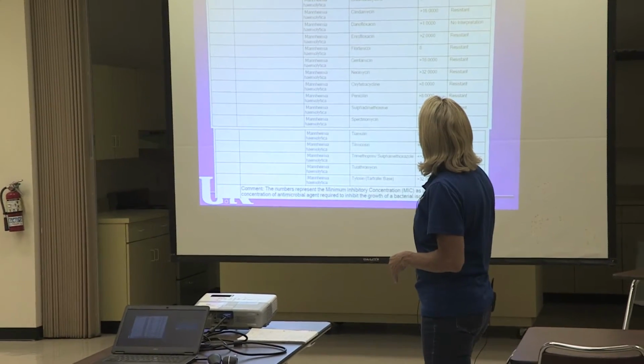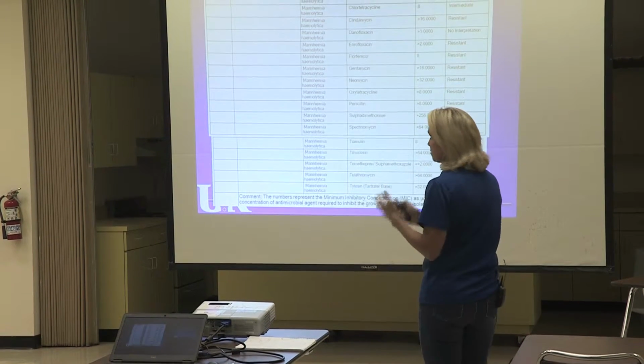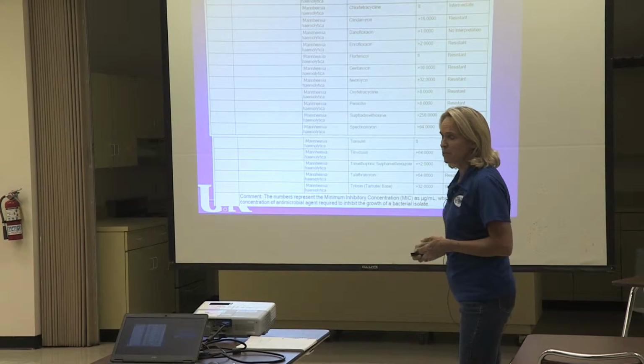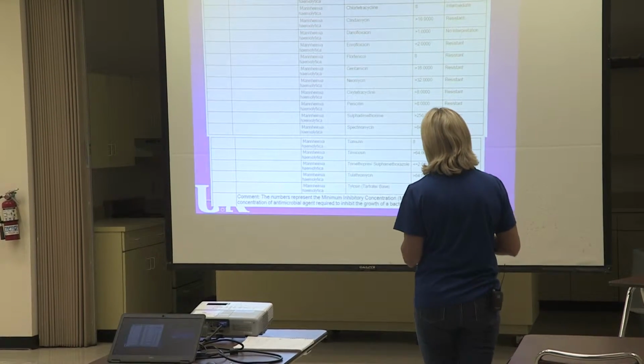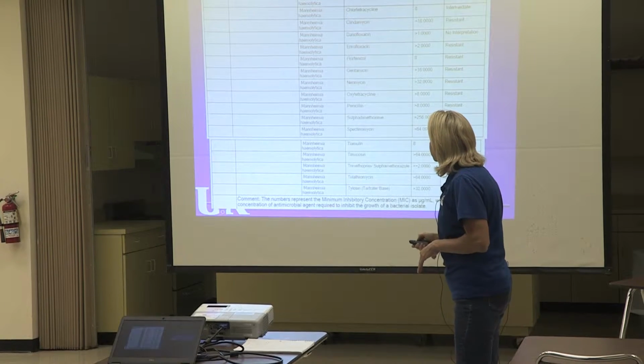Ceftiofur, which is Exceed, is susceptible. Very much so in the lab, maybe not so much on the farm. The other susceptible drug is Tiamulin, which is a swine drug. We don't even use it in cattle. So that's where we're going to run into some problems, is that we're getting so much antibiotic resistance.